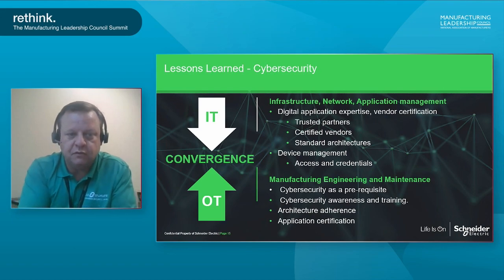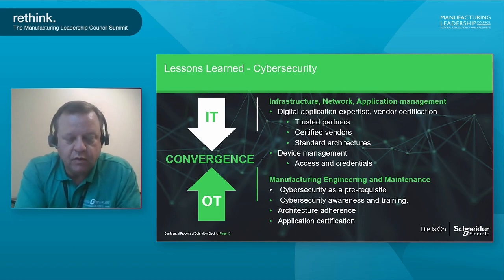We found that it is very important, critical in terms of cybersecurity, to develop an IT team or IT department that is very good at working with trusted partners, certified vendors, and establishing standard architectures. And by that, I mean that they work with partners, software vendors who are established. They are following the correct standards for software development.